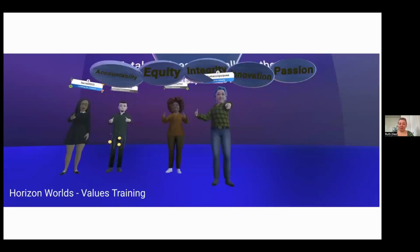So this is an example of that. This is a team building exercise, very, very basic, where we were determining values for a company. And my colleagues were all my guinea pigs. So we were like, okay, let's try this out. We just have these words and these bubbles, and what are our values for our group? And within an hour, we were able to nail down 5 values out of like, I don't know, 50 different options.